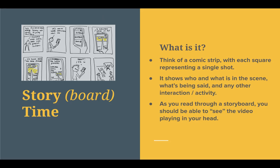So a storyboard shows who and what is in the scene, what's being said, and any other interaction activity. Again, sort of like your journey map. And so sometimes for people, this is actually an easier or better way for them to think through the journey map, because they can just paint more of that picture of how something might look, and you're not just typing it with words. So as you read through the storyboard, you should be able to see the video playing in your head.